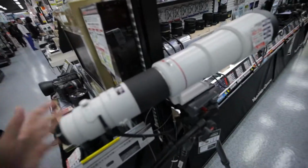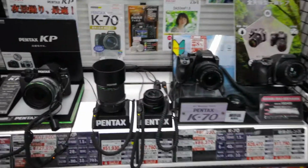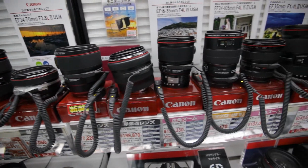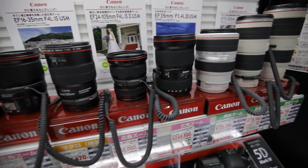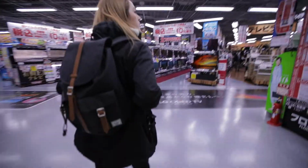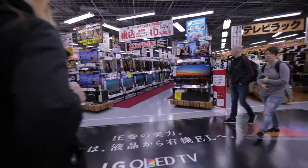Look at this. Ridiculous lens. It's crazy. This store is so big. And they have all these cameras and lenses and stuff just on display. You can come play with it. Look at all this right here. Look, they just have a 5D Mark IV out on display for you to play with. That's ridiculous. Well, that was cool. Let's see what the next floor has in store for us. It's the TV level.